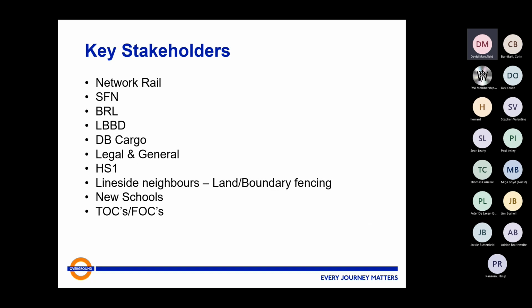Lots of stakeholders were involved in negotiating the project. I was appointed as DPE when we actually started single option selection, at the end of feasibility. Then I was the DPE through the Transport and Works Act process, and then the outline and detailed design all the way through. So we had to deal with Network Rail, Strategic Freight Network, Barking Riverside Limited, London Borough of Barking and Dagenham, DB Cargo, lovely people, Legal and General, High Speed 1, and you'll see why in a minute, lineside neighbours, new schools and all the others that were affected.